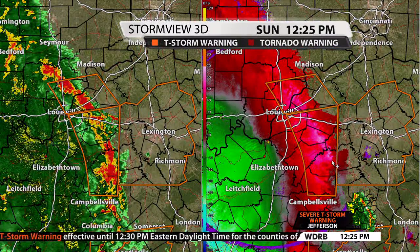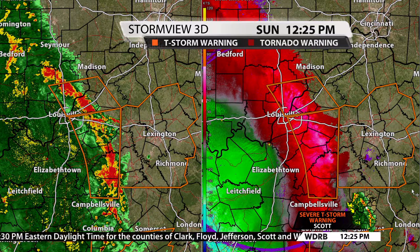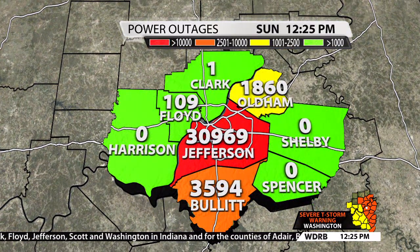Bryce, you're getting new information on damage. Yeah, so the emergency management in Clark County says power lines are down in the Jeffersonville and Clarksville area. That explains a little bit of that uptick in the power outage map, both in Floyd and heading into Clark County. Now you can see a huge jump.